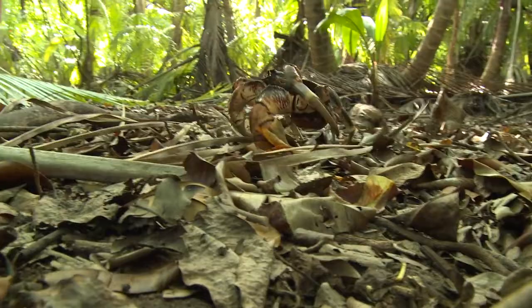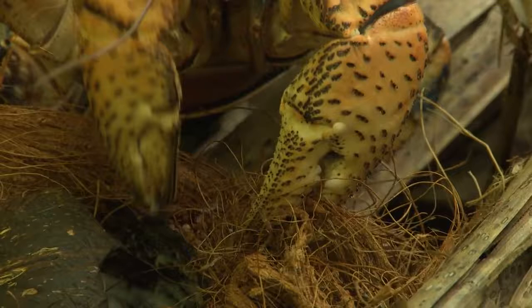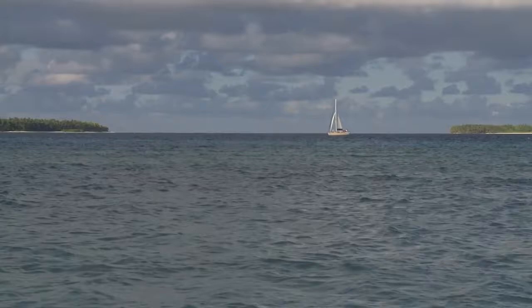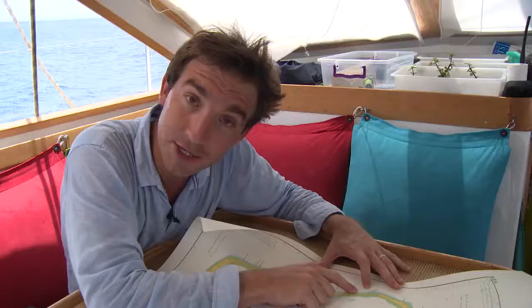And lurking in the forests is the world's largest land invertebrate, the coconut crab. So big and powerful, it can break open the tough shells of coconuts, its main food. Everywhere where I travel in this archipelago, I'm reminded of how little explored this place is. On this part of the map, there's actually an island without a name. And on this smaller map, it actually says unnamed island. So this is simply an island that has never received a name.